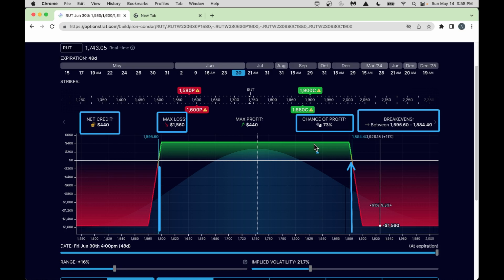It will be much better for these iron condors. The key is to put these iron condors when the volatility is high. That's when you get some good net credit. And also, as volatility is high, you can basically go, from a moneyness perspective, your short strikes will be far away from the current stock price as the volatility increases. That's why I like to wait for the volatility increase.